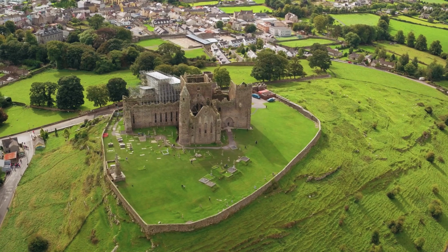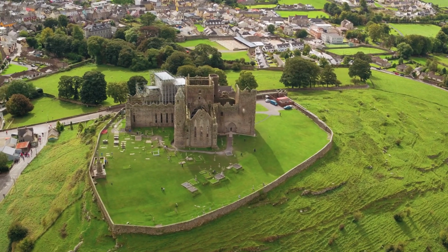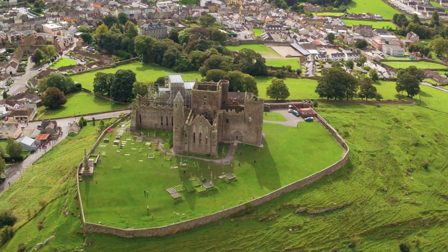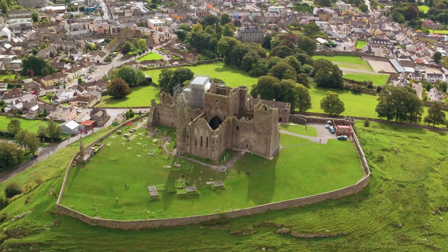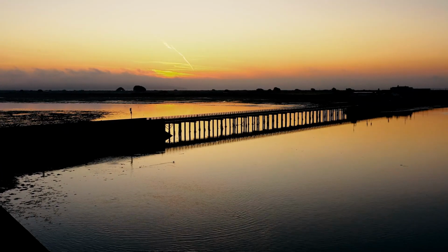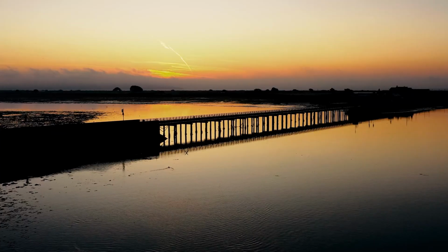The culture and history are incredible too. Ancient castles, traditional music and cozy pubs, literary heritage, and festivals happening year-round. The people are genuinely warm and welcoming, and there's this amazing sense of community wherever you go. Ireland is also extremely safe with very low crime rates, especially outside the major cities, so you can truly relax and enjoy your retirement.